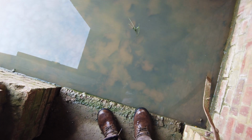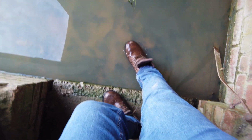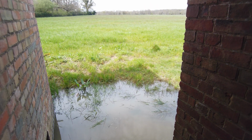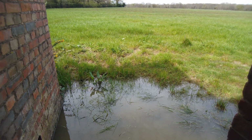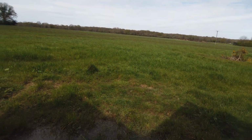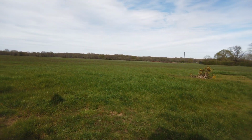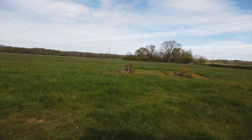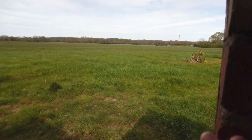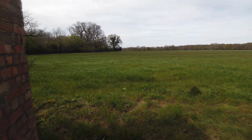Alright, so here we are on the opposite side, and it's way more flooded on this bit. My boots are already wet, so I don't really care too much, but it just comes up to my boots. So yeah, just about. Then looking out onto part of what would have been the airfield here. Incredible, really. And you can see, we'll come over to that as well. There's a few little remnants on the floor, but basically, like I said, it's exactly the same on either side.